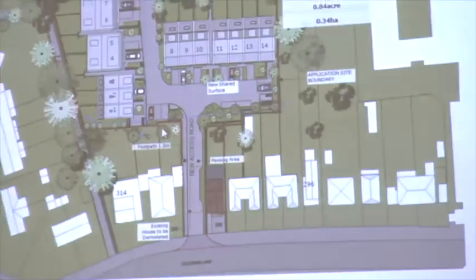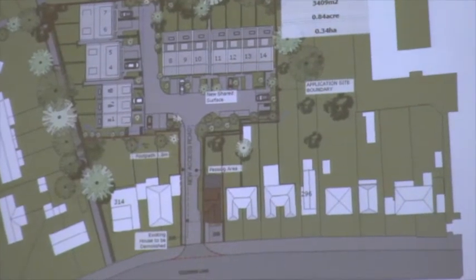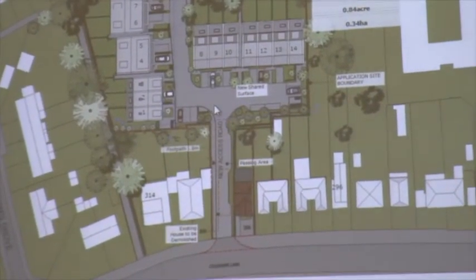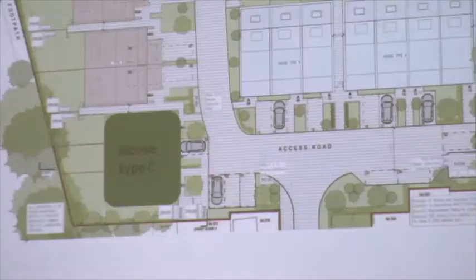The application proposes the demolition of one of the pair of semi-detached properties, number 308 on Coldhams Lane, to create an access to the rear, and the development will be on the garden land of number 314 Coldhams Lane. The development is 14 new 3-bedroom properties that are broken into 3 different house types.